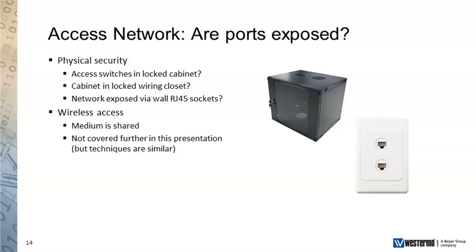The situation would be similar for wireless access, or even worse then, because then you cannot really physically block users from accessing your network because the medium is shared. We'll not cover wireless access further in this presentation, but the techniques to solve it are similar to doing it with these public RJ45 wall sockets.